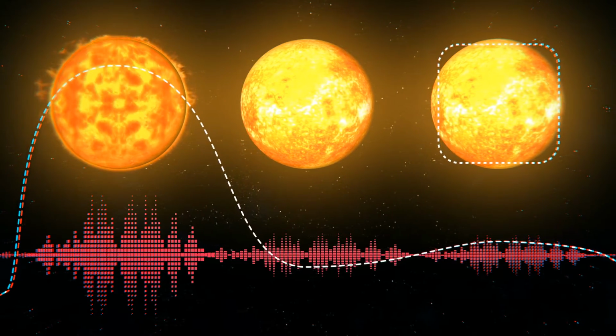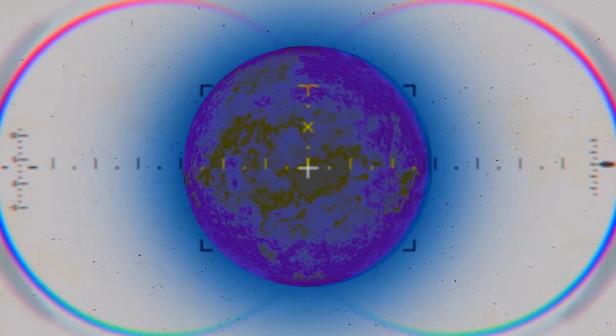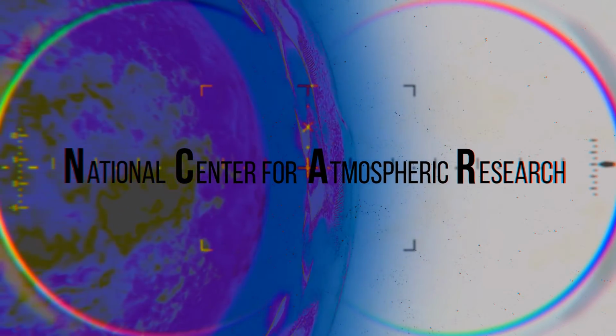It is as if the magnetic distortions we usually see on the photosphere of the Sun had collapsed into its interior. Intense magnetism is coming to the surface now and breaking through into the corona. The National Center for Atmospheric Research in Boulder, Colorado, is predicting that this solar cycle, cycle number 25, will be one of the strongest ever.